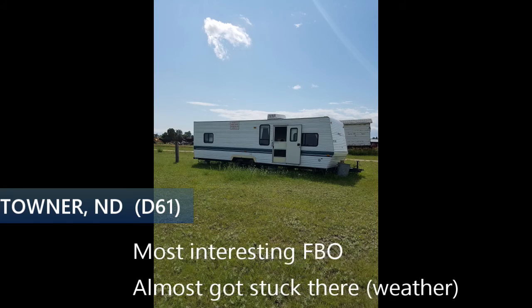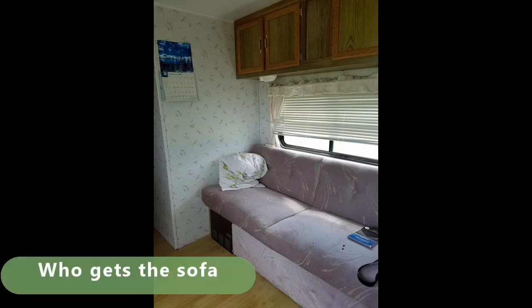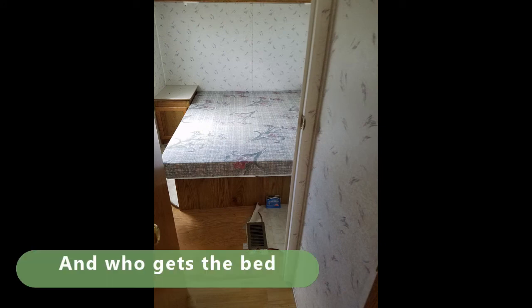We ended up turning around and coming back to Towner and checking weather one more time and almost got stuck there until we decided that maybe it would not be a good idea to end up getting stuck overnight, since who gets the sofa? And then also there was this less than comfortable looking bed. We hightailed it to Minot and decided to call it quits for that day.